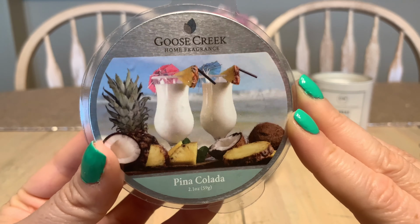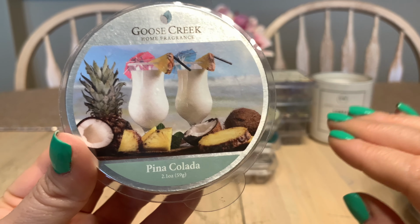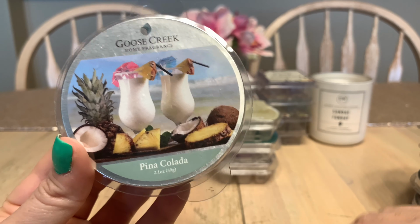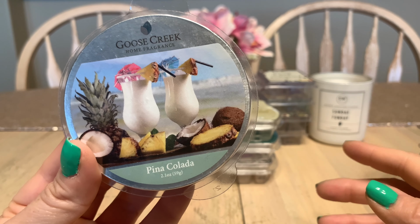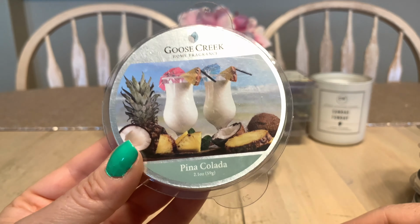I do already. This is in Pina Colada. True Pina Colada. This is like Malibu, rum, like all of this, because again, as mentioned earlier, my husband does not have a great nose. It's kind of like half broken, but he smelled this one. He's like, what is that warmer? It smells really good. And he said it totally smells like a Pina Colada. So I would 100% repurchase this for possibly next summer.